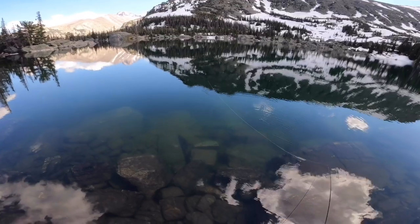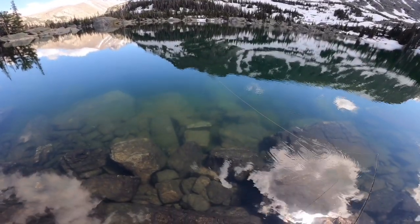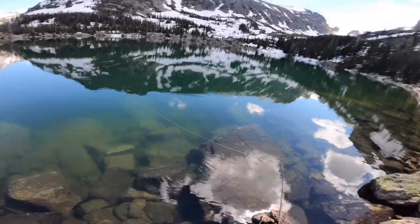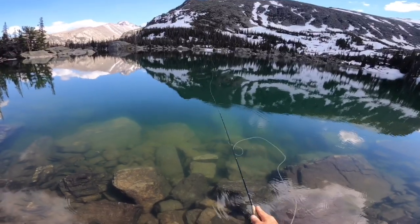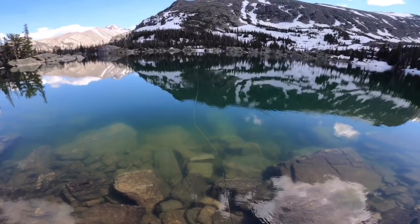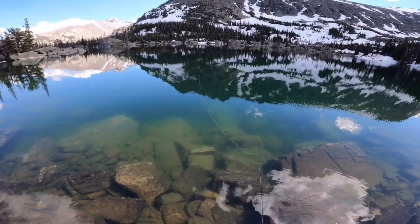There's multiple caddis hatches. One just landed on my arm that's dark black. All about the same length. Maybe a size 16. I'm pretty much stripping this immediately, so it's right under the surface.